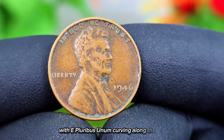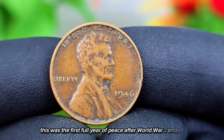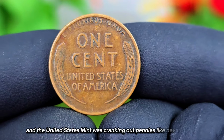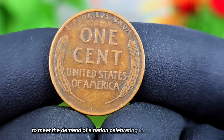Now, let me tell you why 1946 is such a special year for Lincoln pennies and why collectors are going absolutely crazy trying to find them. This was the first full year of peace after World War II ended. American soldiers were coming home, the economy was booming, and the United States Mint was cranking out pennies like never before to meet the demand of a nation celebrating victory and rebuilding.